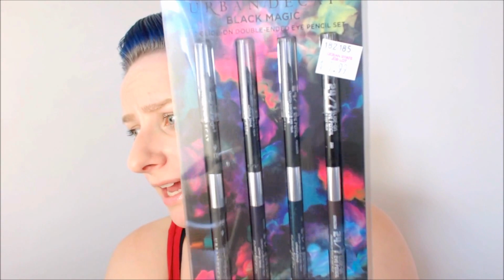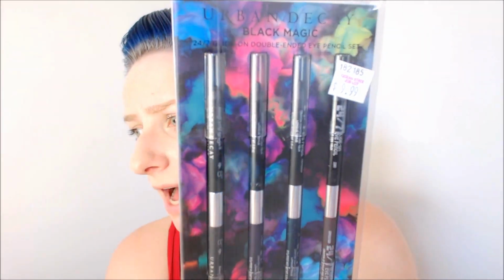Look what they had. An Urban Decay 24/7 glide on double-ended eye pencil set called Black Magic for $10. $10. One of these is $20. I was like, since when do they have Urban Decay? I'm used to seeing a lot of drugstore brands there. I find some Wet n Wild stuff, a bunch of Milani.